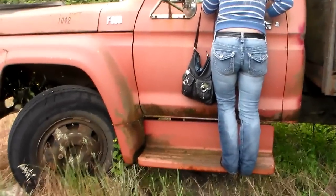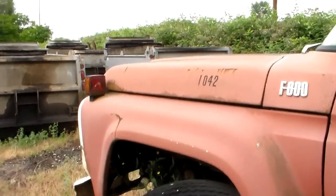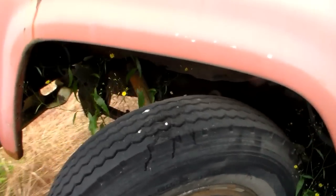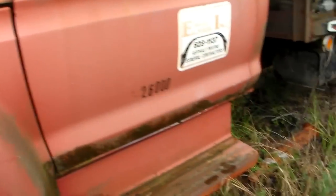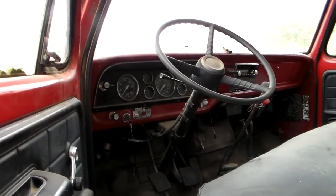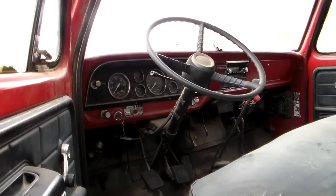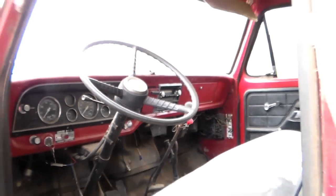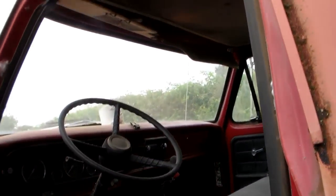This Ford looks pretty nice over here. Yeah, he's pretty cool. I like that. Two-wheel drive, right? Yeah. Wow, this thing is in nice shape. It's got the keys in the ignition. Two-speed. Factory radio. Very solid truck.